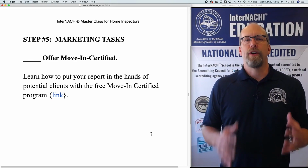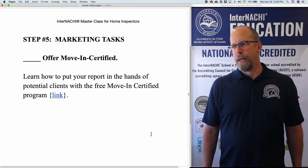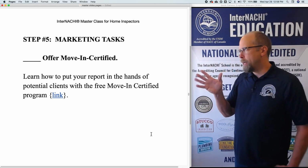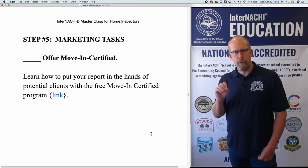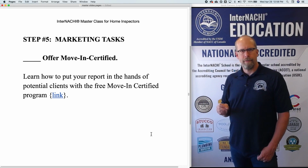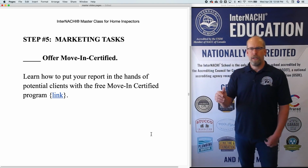You want to offer Move-In Certified. Move-In Certified is a program that certified professional inspectors can enroll in, and it's free. And the ultimate goal is to get your inspection reports in the hands of people looking for homes to buy. That's amazing. That's the ultimate goal.